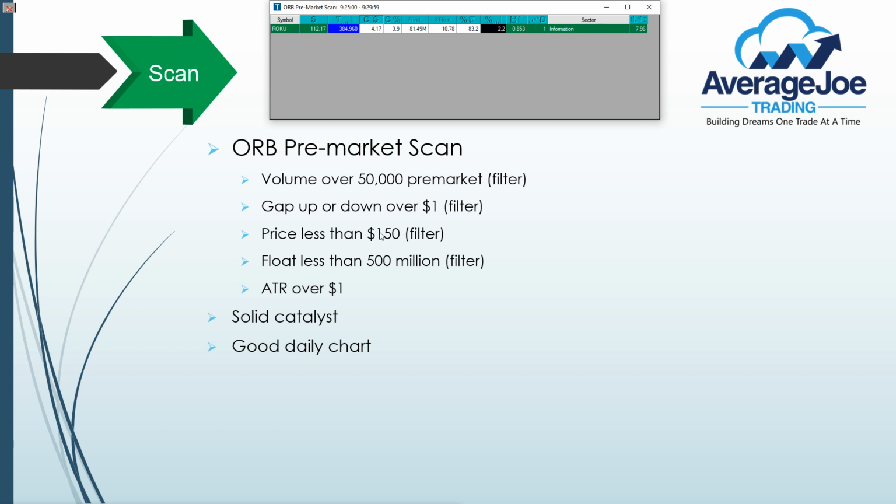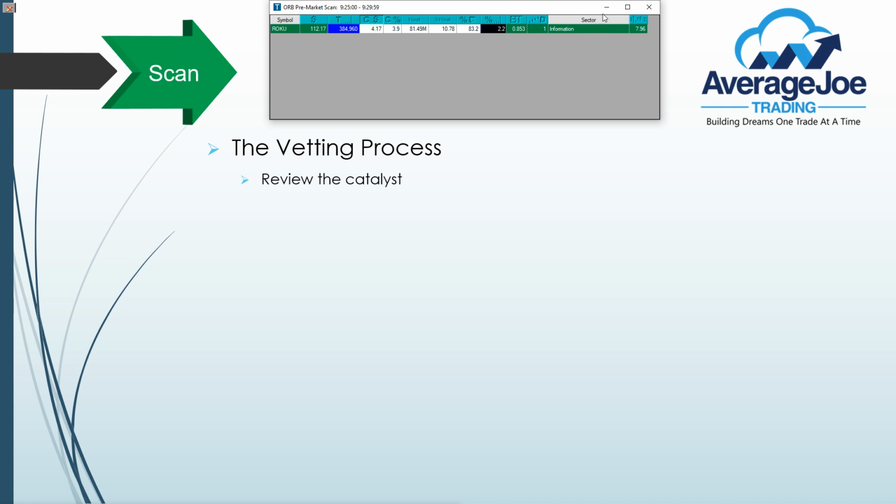So I'm looking for stocks that have got up or down over $1. Less than $150. Remember, stocks under 150, that's my sweet spot. Now, I do let $2, $3, $4, $5 stocks come up because I do have some that trade that. So you're going to see that come up on my scan, but I'm going to ignore them. Float is less than 500 million. So this float is 81 million. I like floats to be above 50 million and less than 500 million. That's my sweet spot on the float. But I will trade outside of that. Depends on the stock. But this is the filter. I like ATRs to be over $1. You can see Roku is almost $8. We need a solid catalyst and a good daily chart. That's what I'm looking for.